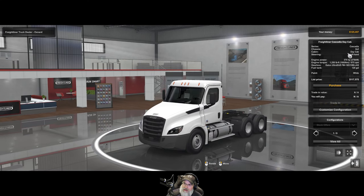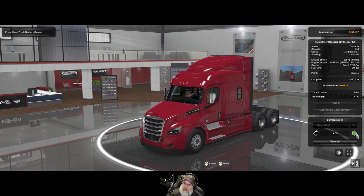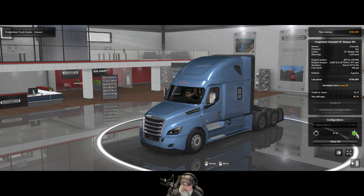So let's see. Customize configuration. Stock offers. Oh, wow, look at that. Oh, okay. I thought that meant stock market kind of stock. It's basically saying this is what we have in stock.